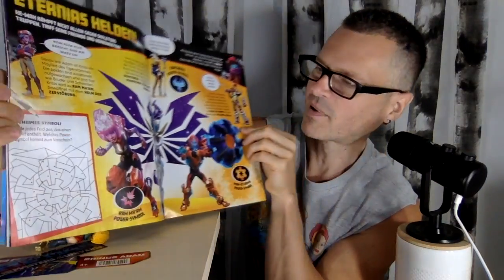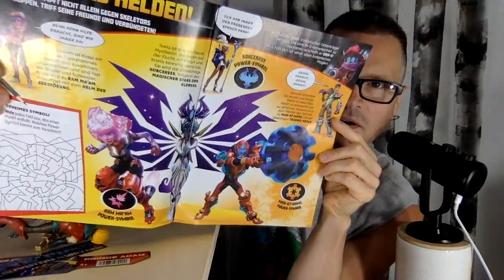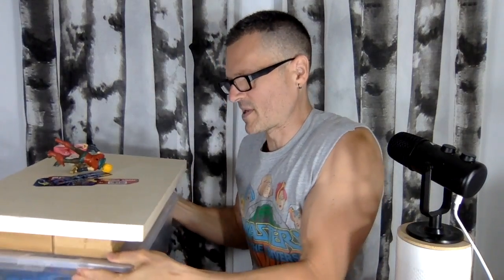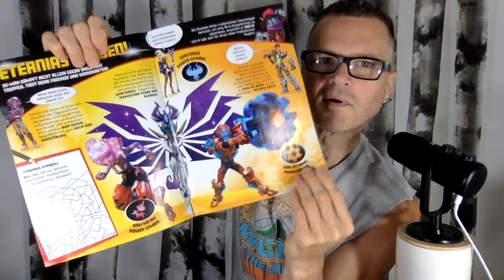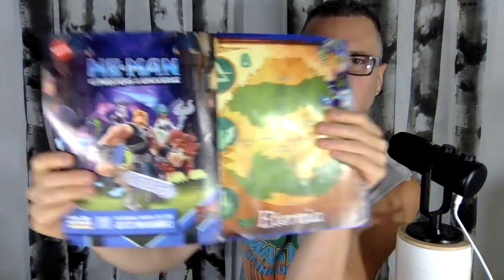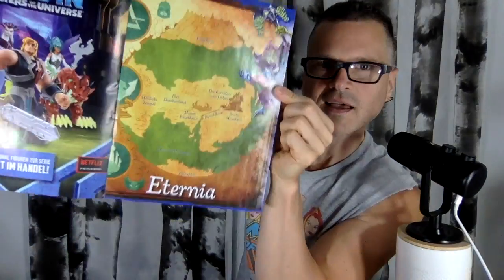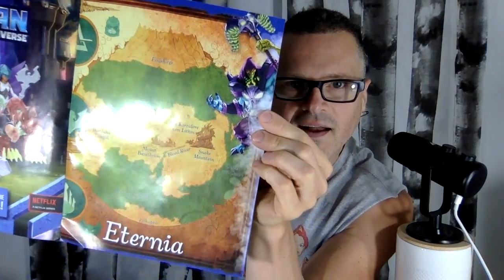And then there's some puzzles, some kind of mazes, some other character information. Should probably take this out of the way so we can see things better. Oh! What page were we on? There's all kinds of good stuff in here. Where were we? Okay, we were here. Duncan. Oh, and then they have an advertisement for the cartoon and when to watch it. And then we have a map of Eternia, it looks like. That's cool. Look at that art.